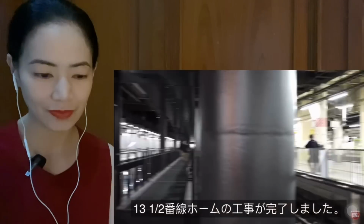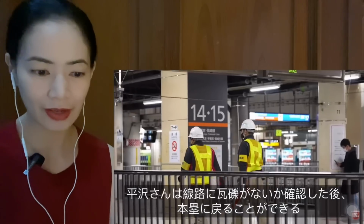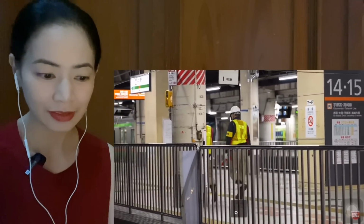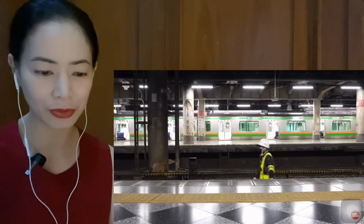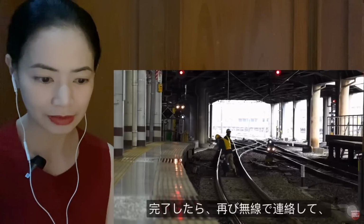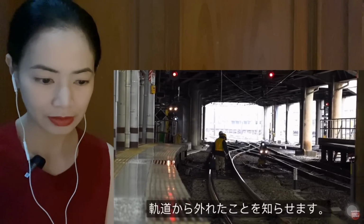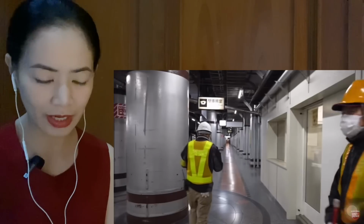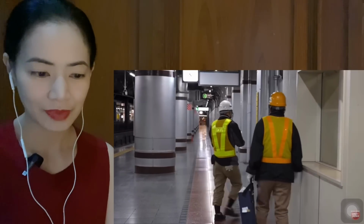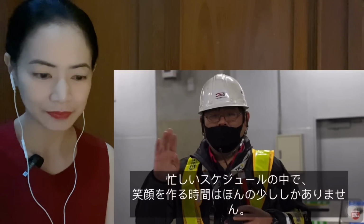Work on platform 13 and a half is complete. Hirosawa-san can return to home scrubbing base after checking the tracks for debris. They're scrubbing the floor, wow. When complete, they radio in again to let them know the task is complete and they're off the tracks. And they're collecting trash? Mission complete. The busy schedule does allow a little time to smile.